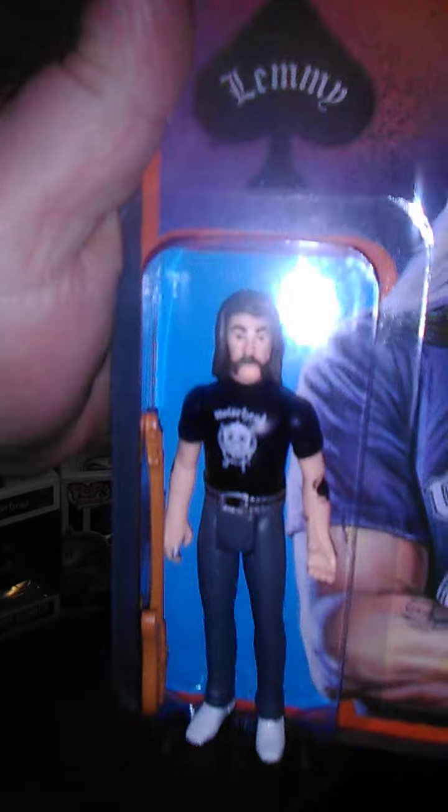All right, here's Lemmy. Sorry, babe. Here's Lemmy from Motorhead. You can keep talking if you want. Go ahead, tell him. I was just going to take a little picture. No, wait, I want to show him. See? That's the box. See his bass? There's his bass guitar. He's got a tattoo, see?